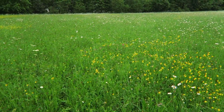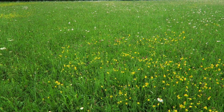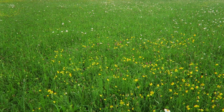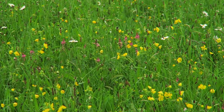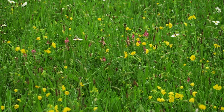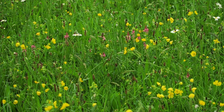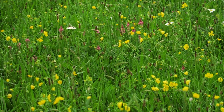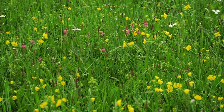Now, crimson clover is most definitely red, without a doubt. Now you see there's pink in here. Let's see if I can get close to it. This is sainfoin, or how I like to say it, sainfoin. Well, it looks a bit French-like. There may be some nearer the path, but this is the earliest stuff out.